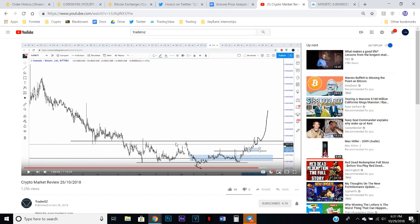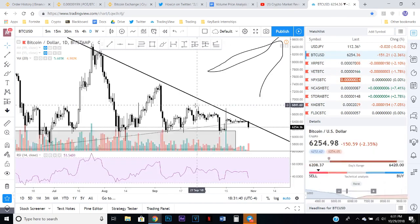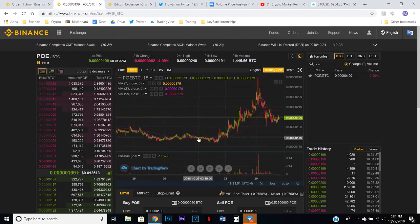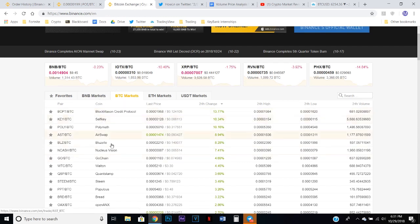And so if we start to see some of these resistances broken, like for example right here, we can really start to see some of these altcoins fly. And that's where I'd like to see Bitcoin either hold its own right now or go up, because anytime we have Bitcoin consolidating, it's very good for altcoins. So that's my recommendation for you guys on some of these altcoins and what I've been looking at this week, because you know there's gonna be a lot of opportunities here if Bitcoin holds its own.